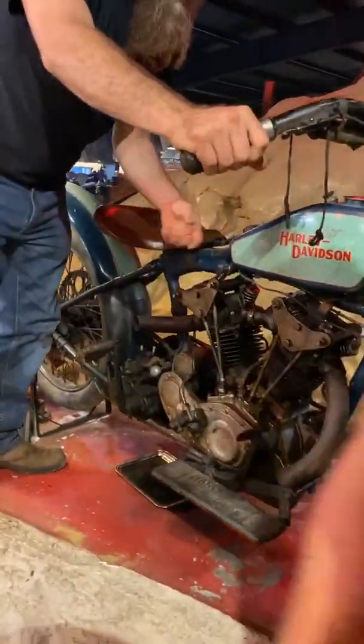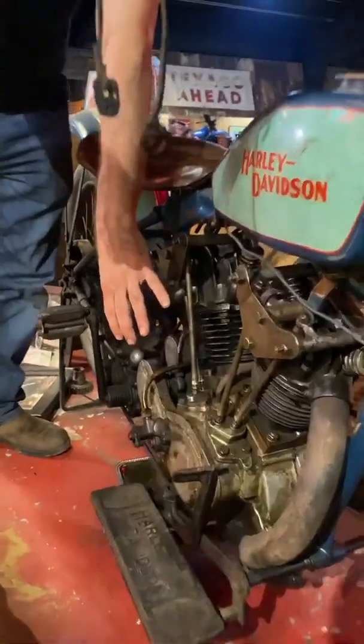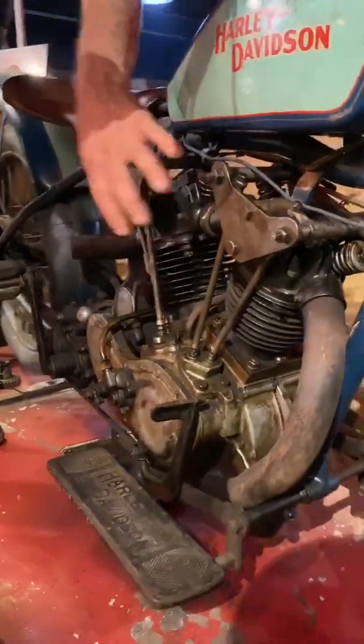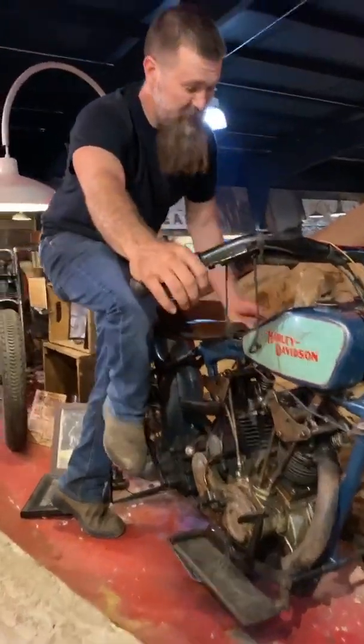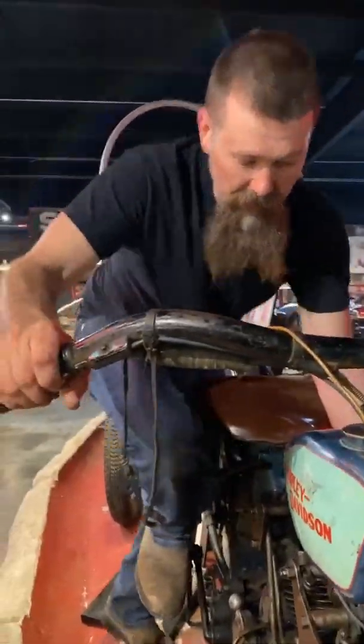This is what we call a Knuth motor. FH2 cam overhead valves. This bike came out of Colorado. It's the only one known, likely the only one ever built, and it runs pretty well.